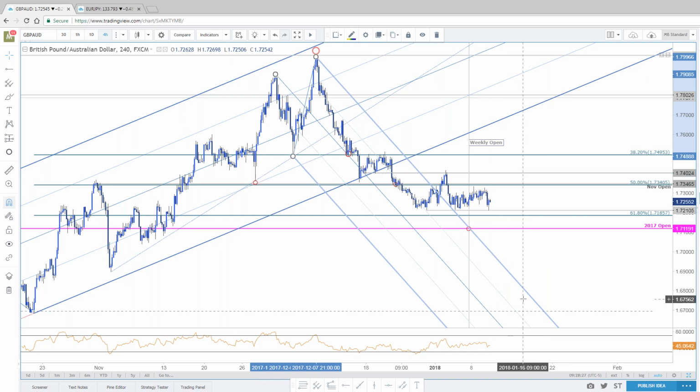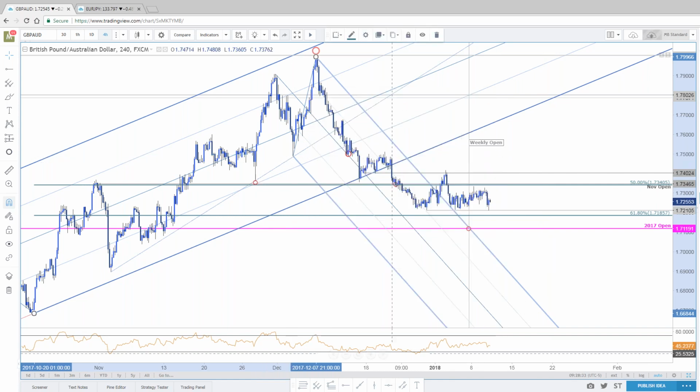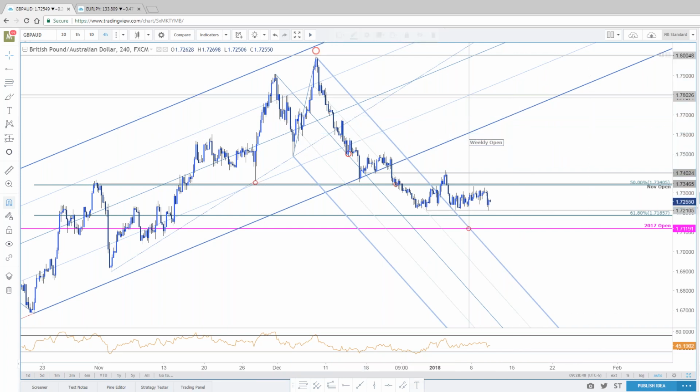But let's see if we can clean this up a tad. I'm going to want that 38.2 for the low here, but let me just see if this retracement holds anything. Now, this is making a big assumption that we just bottomed or made some sort of low. So I just want to see what the 618 would be up here. Okay.